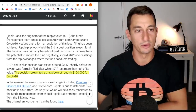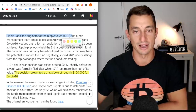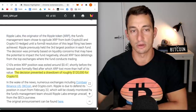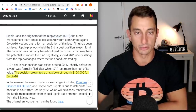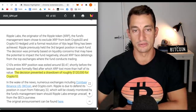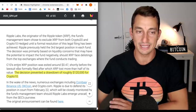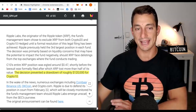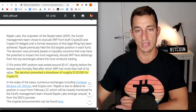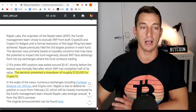A note from them on Ripple. You can see here, Ripple Labs, the originator of the Ripple token XRP. The fund's management team have chosen to exclude XRP from both Crypto 20 and Crypto 10 Hedged until a formal decision of this legal filing has been achieved. So you won't see Ripple in this portfolio. C10's entire XRP position was exited around 47 cents shortly before the lawsuit was formally filed, after which XRP lost more than half of its value.